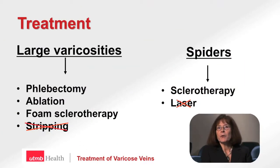In the old days, the primary treatment for large varicose veins was what's called a vein stripping.